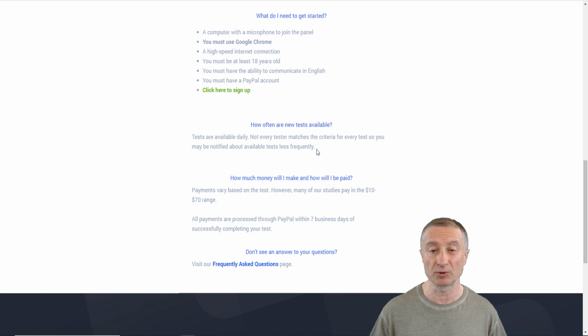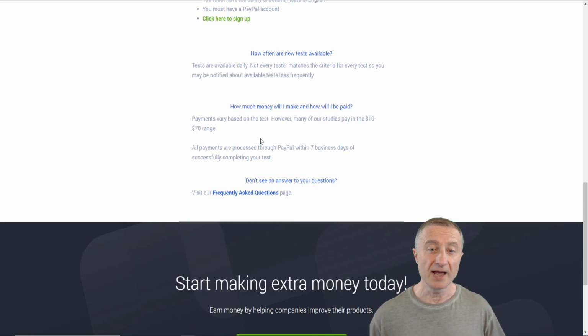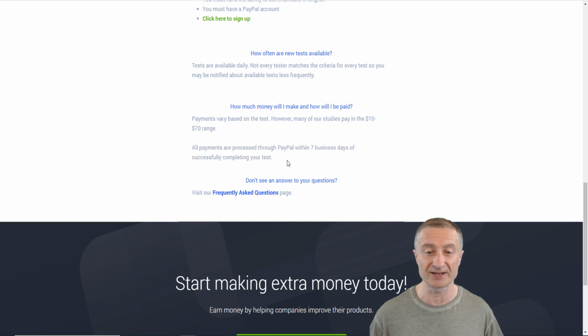And that is where I'm going to share with you actually more ways and opportunities, so you won't run out of opportunities here. And once again, you can see here that the payments vary based on the test. However, many of our starters pay in the $10 up to $70 range. And all payments are processed through PayPal within 7 business days of successfully completing your tests.